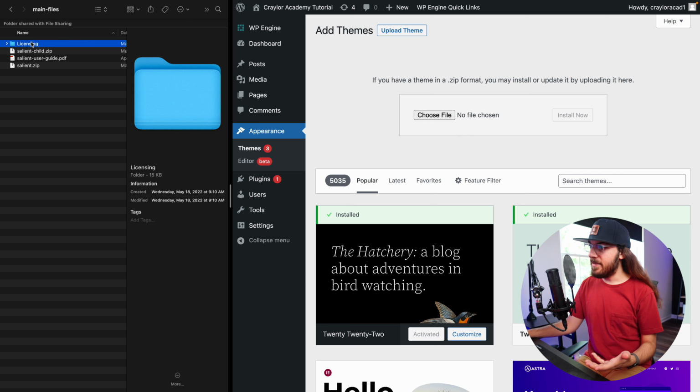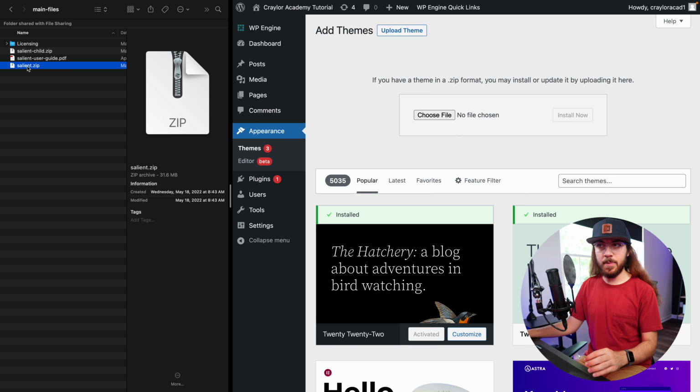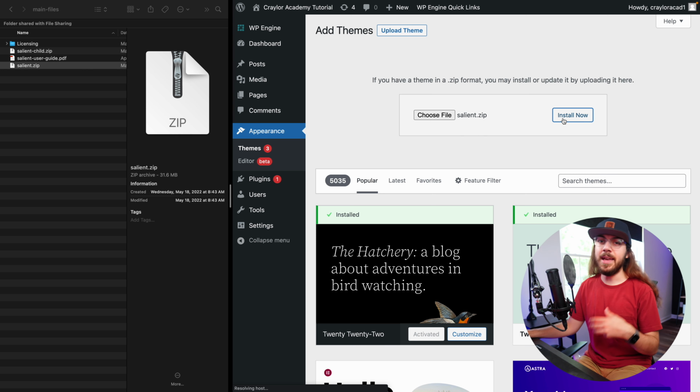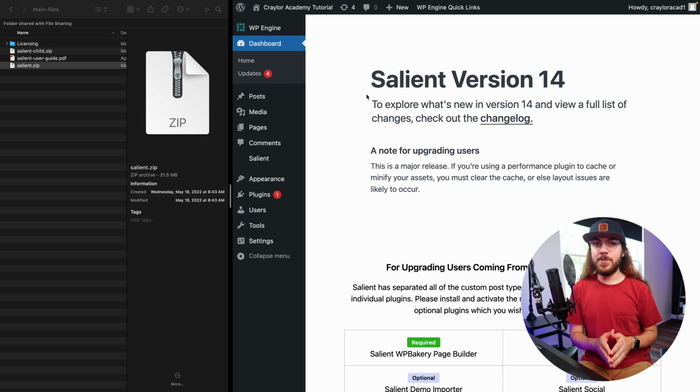We've got the licensing information with our license key, user guide, the child theme. We're not going to get into using a child theme in this series, but what I'm going to do is just take salient.zip, drag it over to our choose file button, click install now, and Salient will be installed. Great, once it's done, now I'm going to click activate, and this is where the fun begins. This is where we truly get started configuring our website.